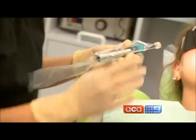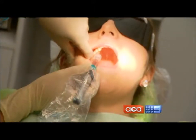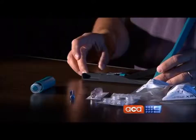There is no needle, and there is not even a hidden needle. So people are afraid of needles, which is a lot of people. Some have really big phobia from needles. They just don't have to be afraid anymore.